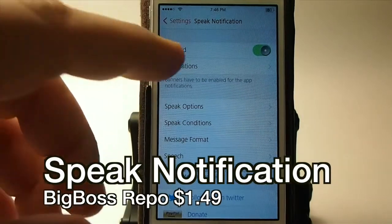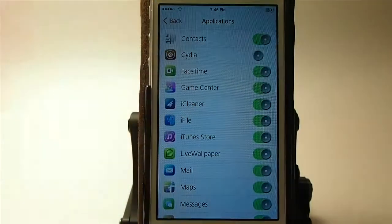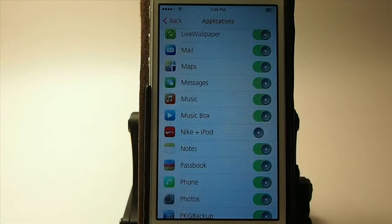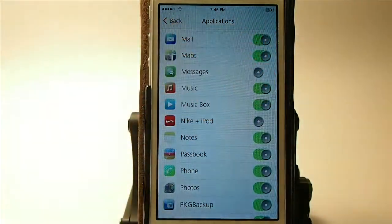And you see right here you can have it speak applications, all of them, or you can select which ones you don't want it to. You can turn it off for certain ones. If you don't want it to read your iMessages, all you'd have to do is turn that off, and it wouldn't read your messages when they come in.